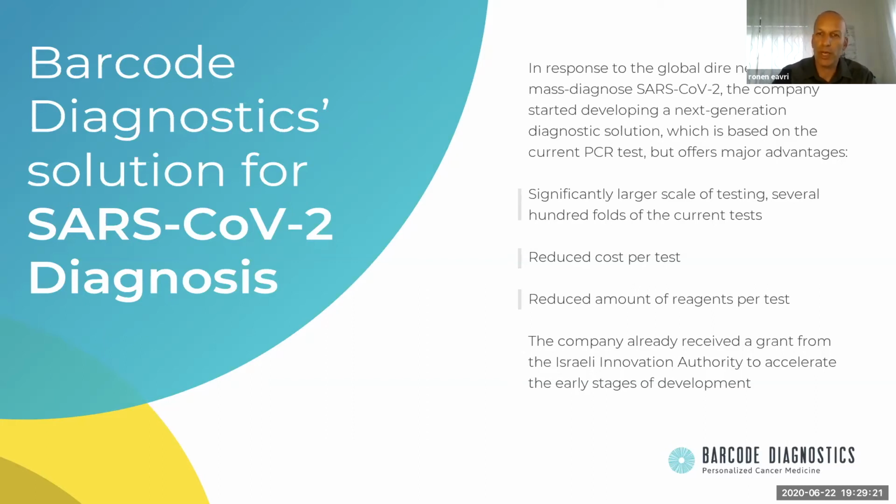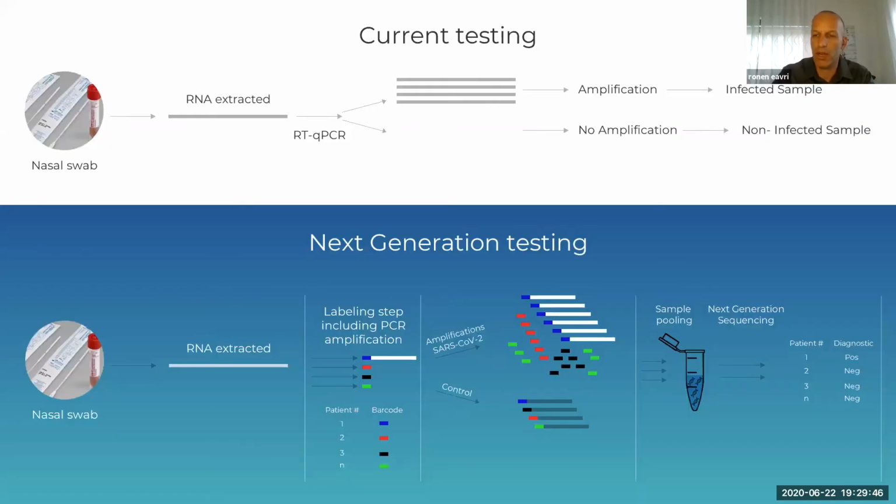By doing this, we can actually reduce the cost per test and reduce the amount of reagents that are currently used in these tests. And this is a known bottleneck currently for COVID-19 testing around the world. The company has already received a grant from the Israeli Innovation Authority to accelerate the early stages of development, and we're now seeking additional development for this specific product.